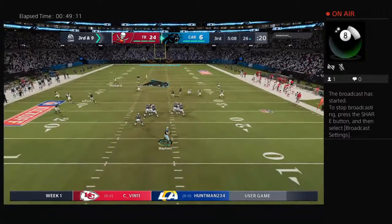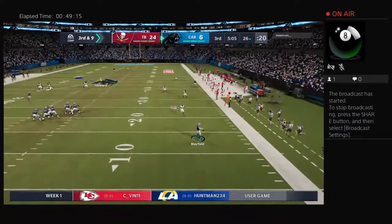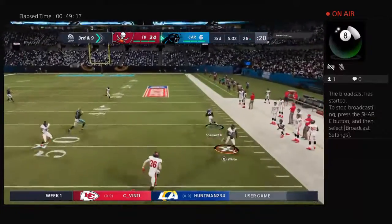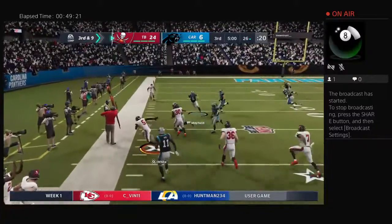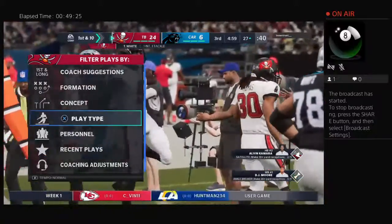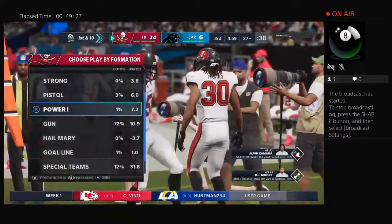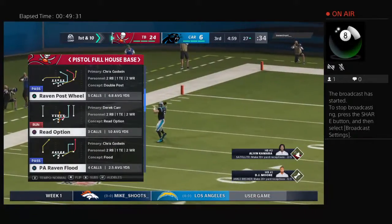Mayfield eluding the pressure right. And he fires one that's intercepted. Tre'Davious White with a pick. The first half did not go their way, and that's not going to help matters at all. An interception here on the opening drive of the third quarter. Obviously not what they were striving to accomplish.